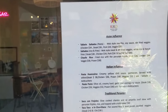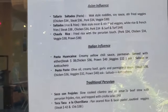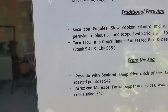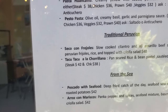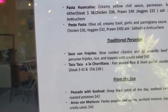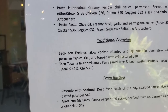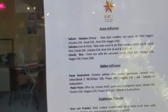Oh, there's an Asian influence. Wow. And an Italian influence. Traditional Peruvian, seco con frijoles, slow cooked cilantro and yellow garlic beef stew with Peruvian frijoles and topped with Criolla salad. $40. Wow. I hope that feeds more than one. Jeez.